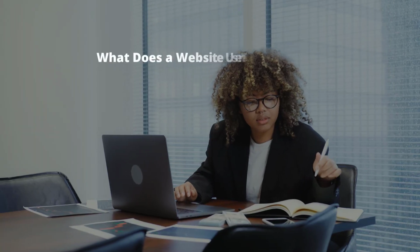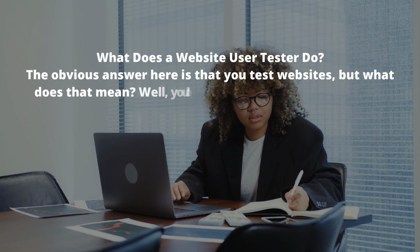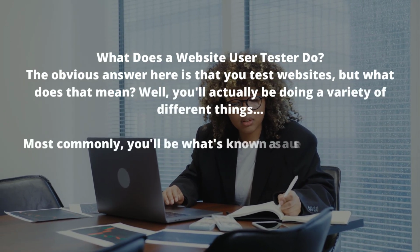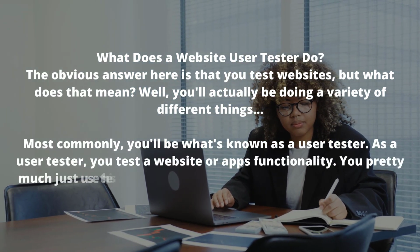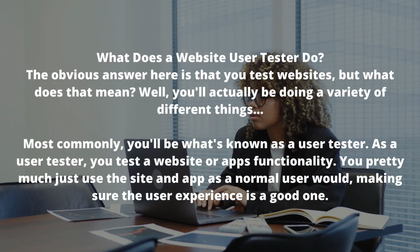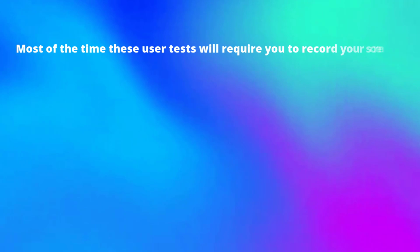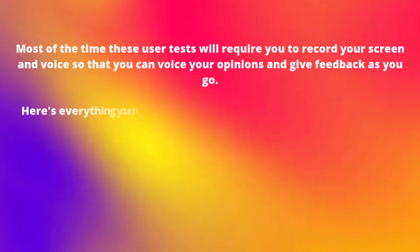What does a website user tester do? The obvious answer here is that you test websites, but what does that mean? Well, you'll actually be doing a variety of different things. Most commonly, you'll be what's known as a user tester. As a user tester, you test a website or app's functionality. You pretty much just use the site and app as a normal user would, making sure the user experience is a good one. Most of the time, these user tests will require you to record your screen and voice so that you can voice your opinions and give feedback as you go.